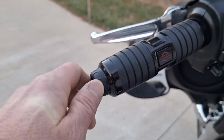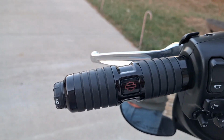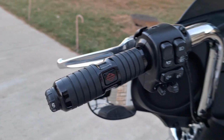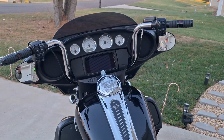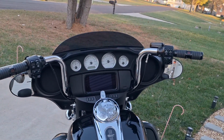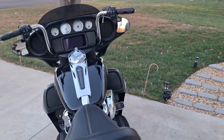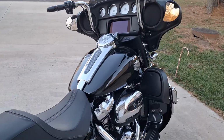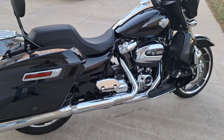These are the Kahuna, I believe is what they're called, heated grips. And man, I love these things. I use these things even when it's not like freezing cold out. Turn them on, they keep your hands nice and warm. I'm in my 40s. I'm one of those people that uses the heated seat in the car, even when I don't have the heater on, just because it feels good, it's warm.